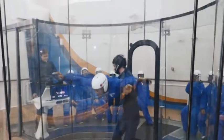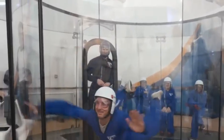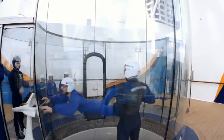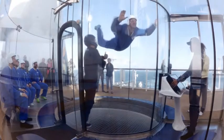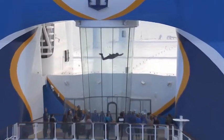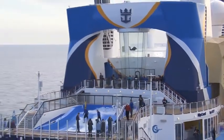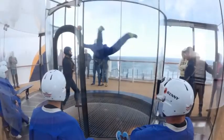It's below the North Star capsule. You're horizontal, and you have to put your arms and your legs out. I haven't tried it on the ship, but I've done it in Florida before. It's always very popular. I would do it, I'm not scared of that one, honestly. Let's be honest, it's a popular one. All these things have big queues to get into them.